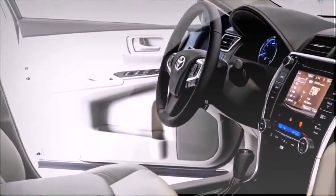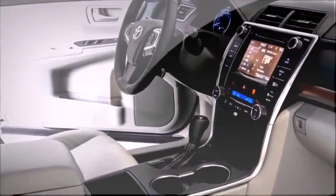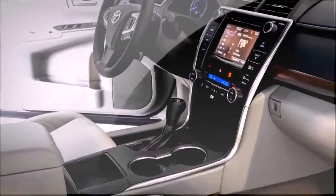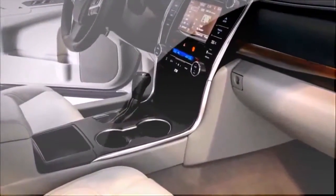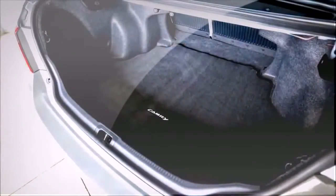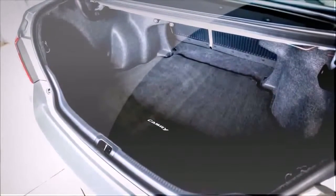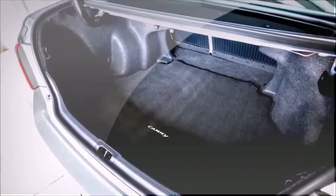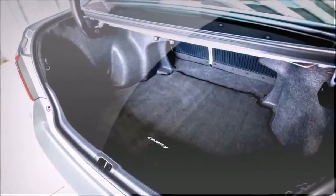The completely revised, more aggressive front bumper cover features a wider, more prominent trapezoidal grille shape, expressing a lower center of gravity. The 2015 Camry will be available in 10 colors, including the new Celestial Silver Metallic and Ruby Flare Pearl. The new sleek headlamps complement the aggressive front fascia, while the front turn signal indicators and LED DRLs are integrated for an elegant appearance.